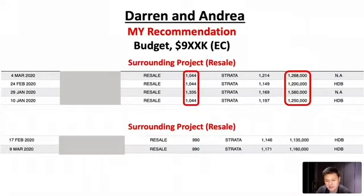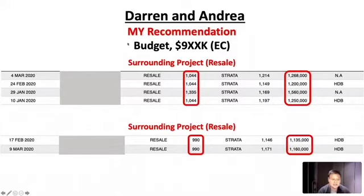Another surrounding project I looked at is 990 square feet. You can see that the 990 square feet this year has transacted at around 1.1 over million. And their budget to buy the EC is 900 plus thousand. So you can see a huge potential difference: if my clients buy at 900 plus thousand, there is potential that the price will increase in the future as well.